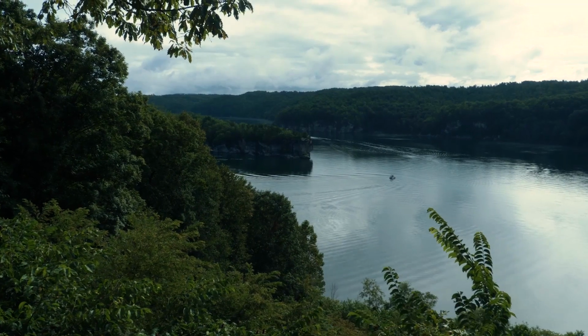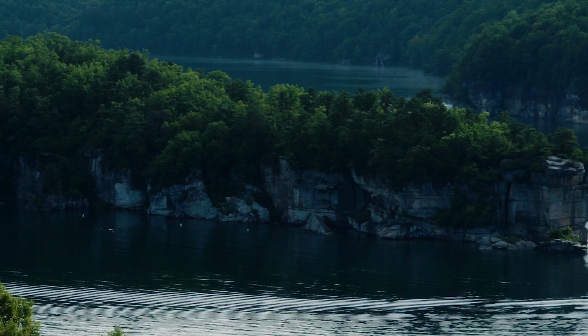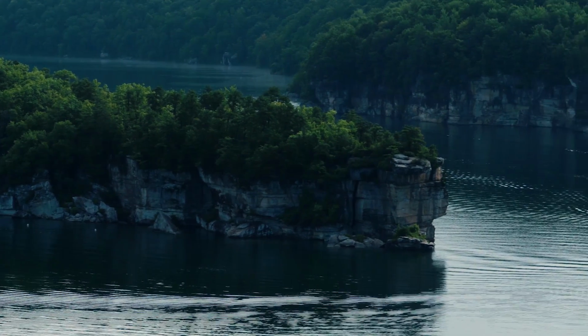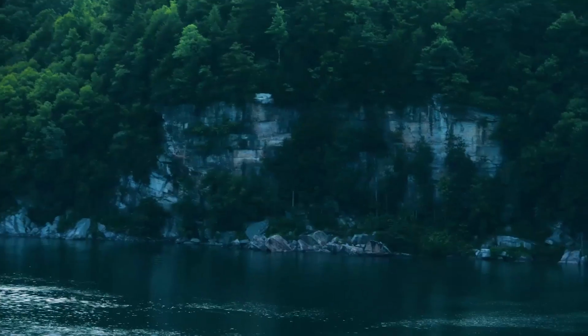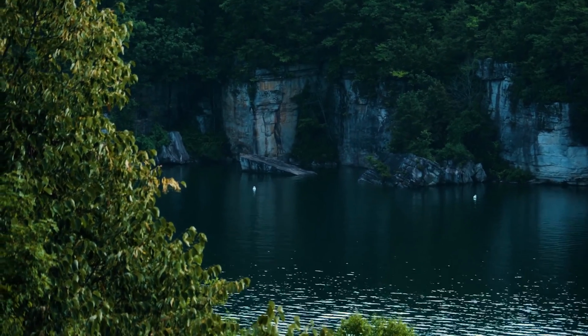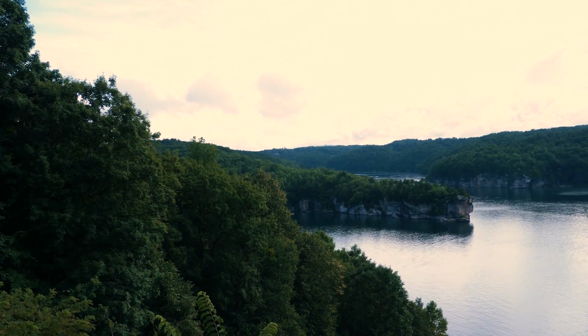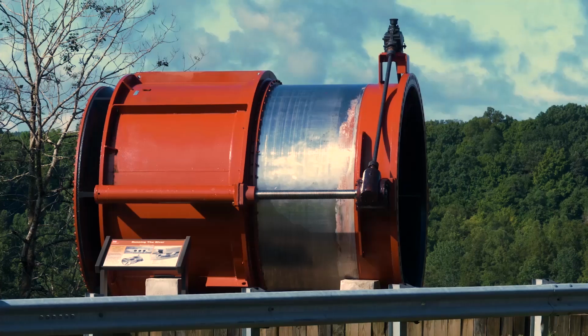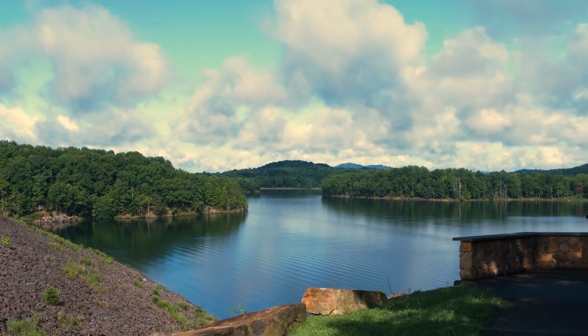Behind me is Summersville Lake, and this lake is epic with all of the cliff sides going along the shoreline. Summersville Lake is the largest in West Virginia and has a max depth of 327 feet. The lake is a popular place for fishing, boating, snorkeling, and scuba diving, and even though it's not really the open sea, the tall cliffs around the lake make you feel like you're about to set off on a pirate adventure.